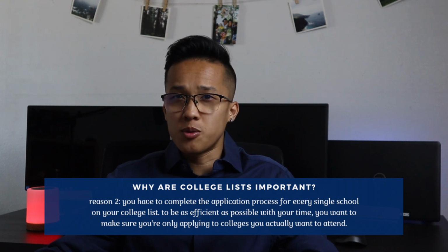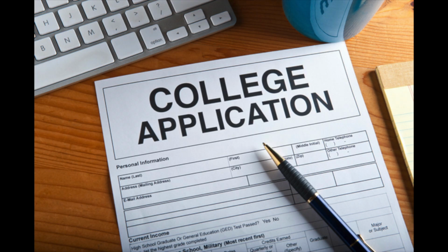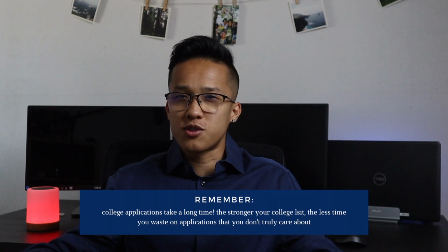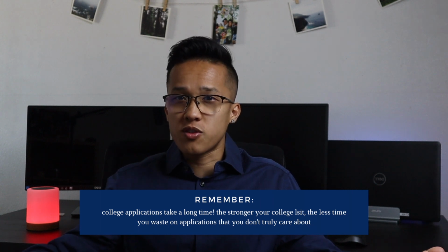This means if you're applying to a bunch of CSUs, UCs, and private schools, you will have to fill out the application, write the different essays, and provide your academic information, personal information, and all the components that are related to an actual application. So if you don't want to go to a bunch of schools and you're applying just to apply, this can actually waste a lot of your time. So that's why having a good, strong college list of only colleges that you want to go to will allow you to be efficient with your time and only apply to the schools that you really want to go to.